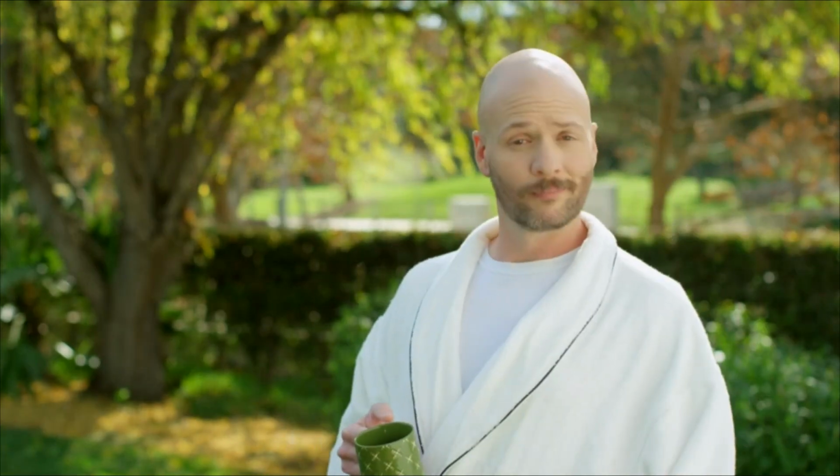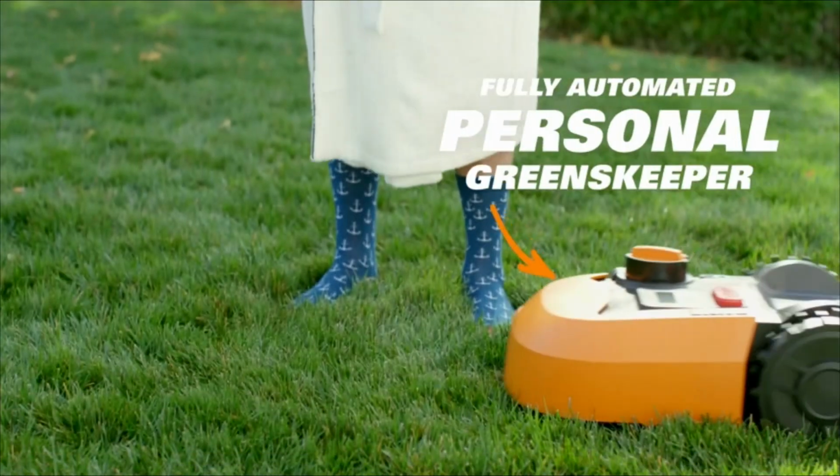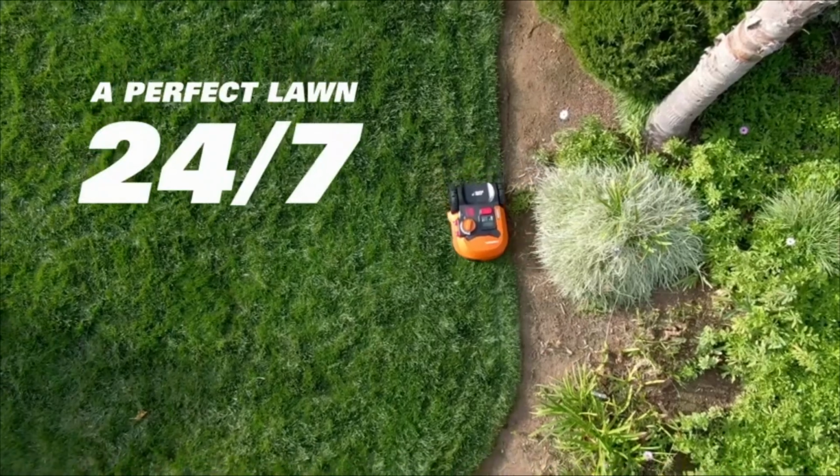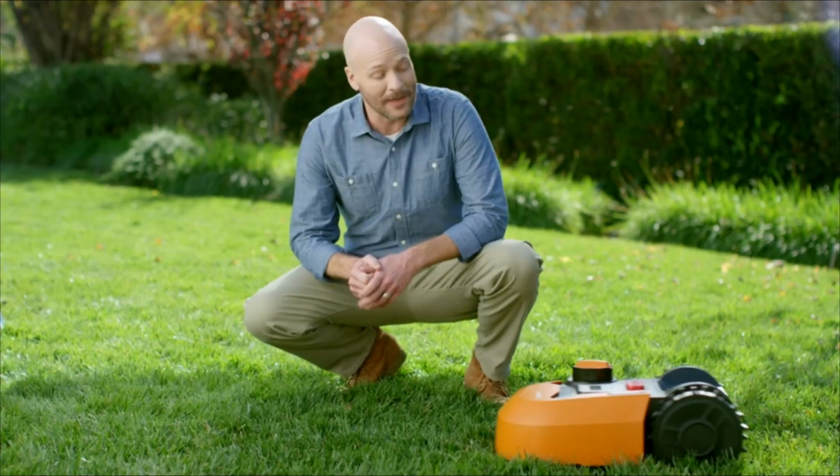By what magic? It's not magic, Bob. It's the WORX Landroid, a fully automated personal greenskeeper that keeps my yard perfectly trimmed 24/7, no matter where I am. Nice job, buddy. High five.